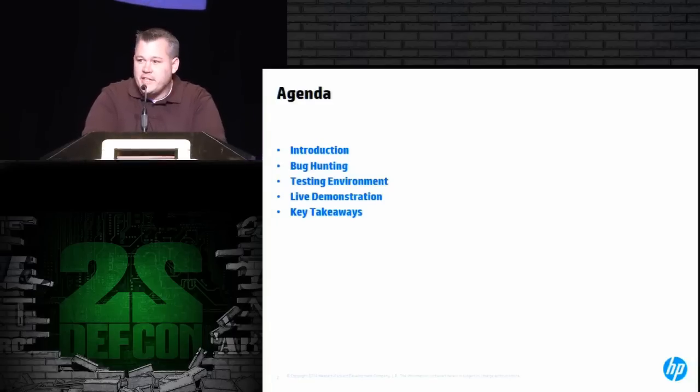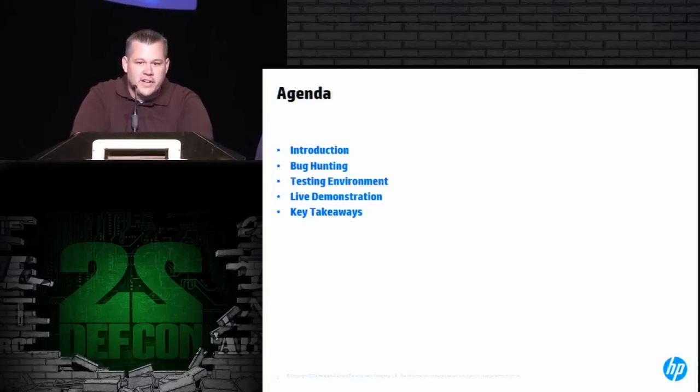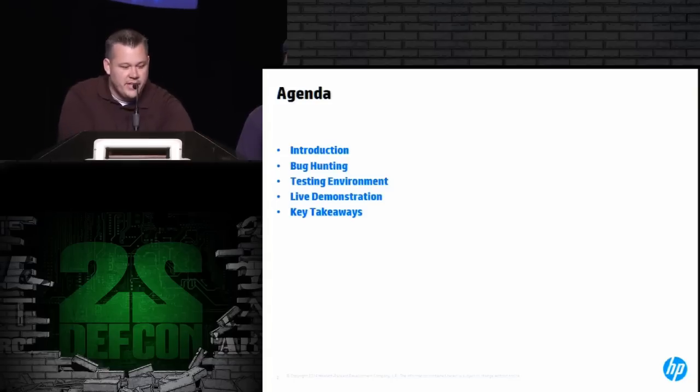First, we're going to start with the agenda. We're going to go over what the attack surface looks like on the cell phone, what kind of things you can fuzz, what's available to you. We're going to be talking about some testing environments, both virtual and a real-world test environment. We'll be doing some live demonstration at the end.